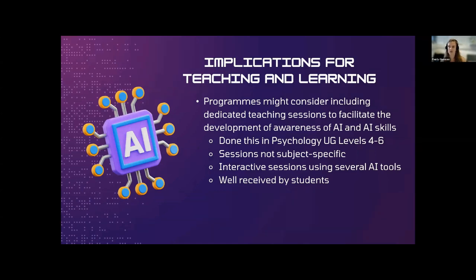We don't have to go too much into the technicalities, because for a lot of subjects that would not be relevant, but giving them a foundation about what AI is, where it came from, and understanding that this is not something new. It was there for a long time, but with the rise of generative AI and ChatGPT, these tools have become much more available. And then how students can develop their own AI skills.